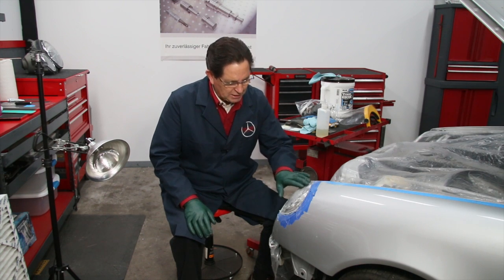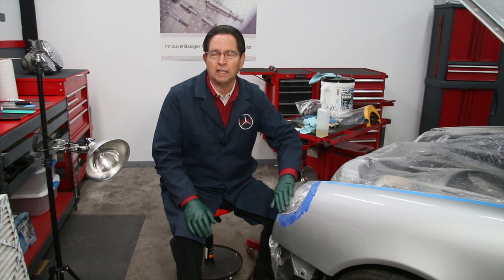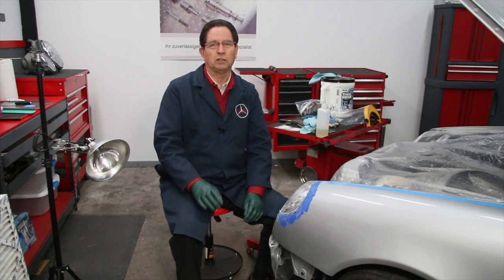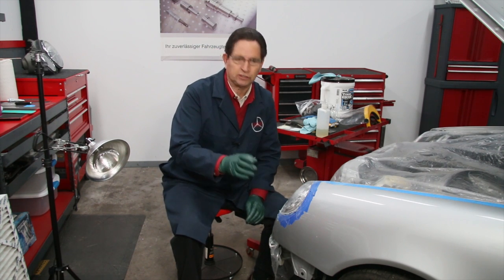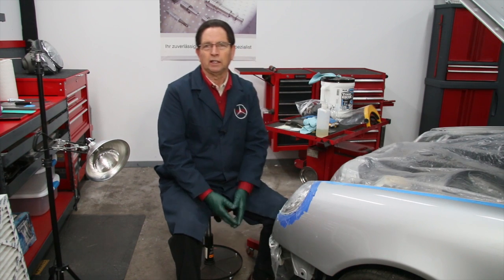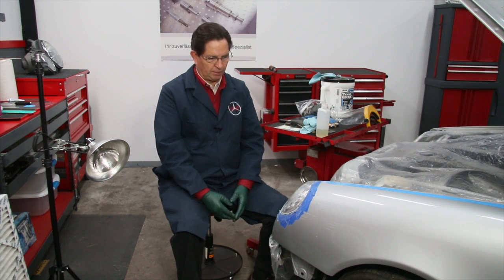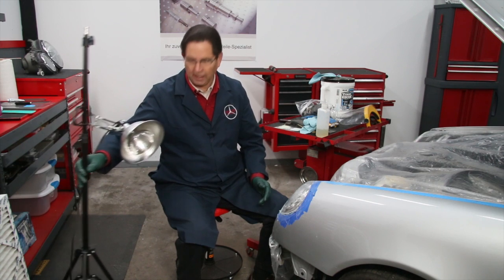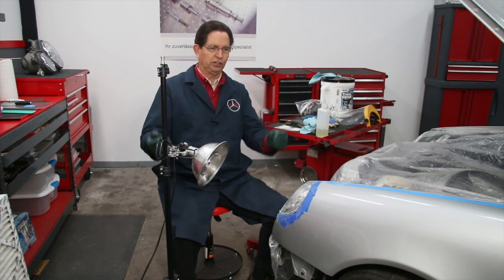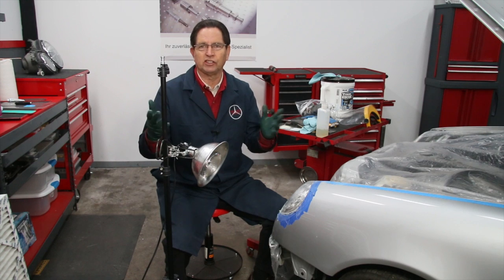Because if you trap any moisture in behind that body filler, it will start rust underneath, and this is one of the more common reasons why years later you see the body filler start to bubble up on a damaged area. So I've got a heat lamp rigged up here. You know, there's commercially available heat lamps. You could use a 500 watt halogen lamp.